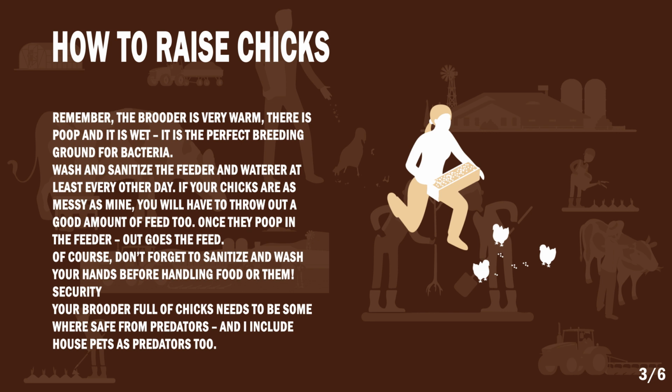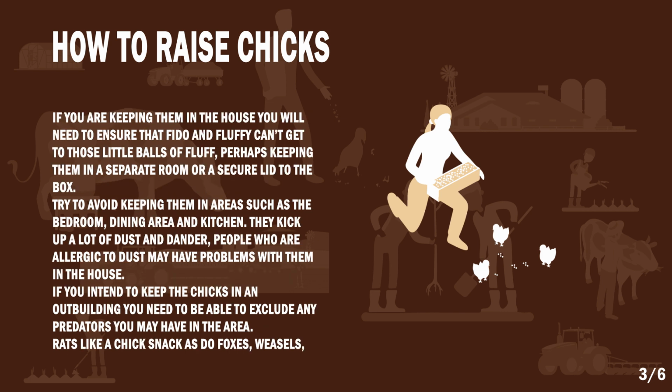Security. Your brooder full of chicks needs to be somewhere safe from predators, and I include house pets as predators too. If you are keeping them in the house, you will need to ensure that Fido and Fluffy can't get to those little balls of fluff, perhaps keeping them in a separate room or a secure lid to the box. Try to avoid keeping them in areas such as the bedroom, dining area and kitchen. They kick up a lot of dust and dander. People who are allergic to dust may have problems with them in the house.